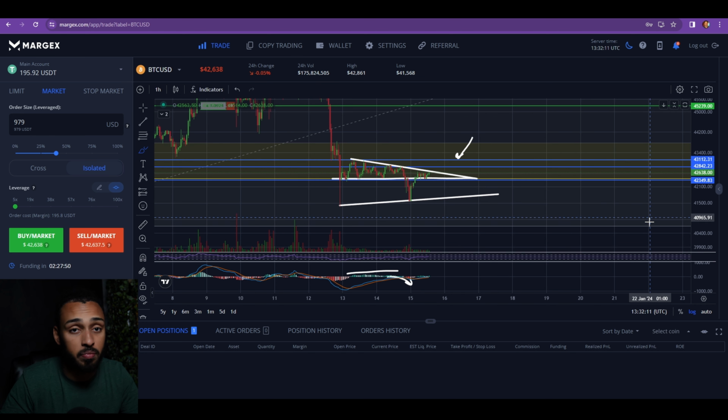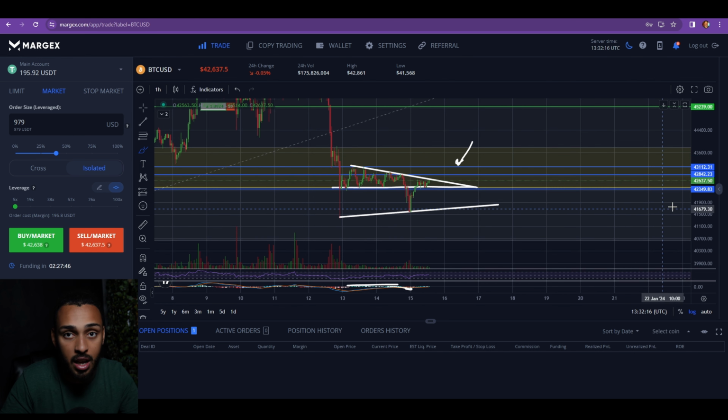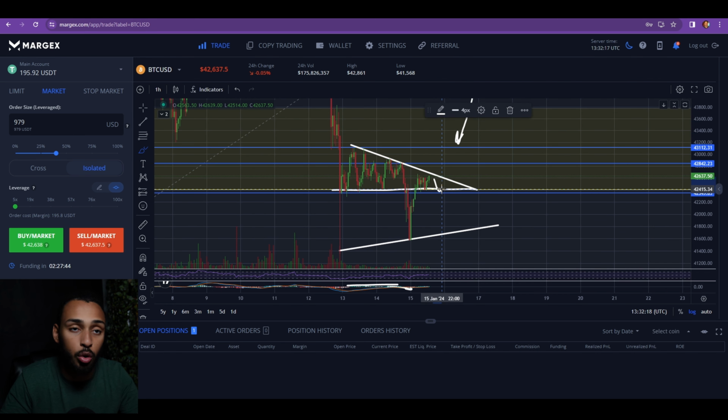So it's just that simple. I'm not going to go much more deep into it. If I do see the price break to the downside of 42.3K again, going short until about 41.7 to 42K. If we see a break to the upside, I'm waiting for 43K to be broken, and I'm going to go long there with a stop loss likely around 42.7 to 42.8K, somewhere around here. Okay, quite simple, quite easy.